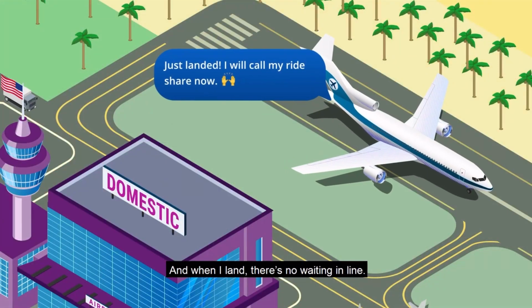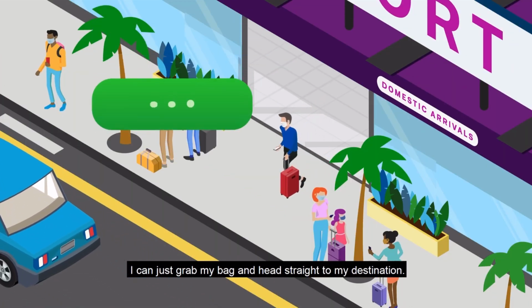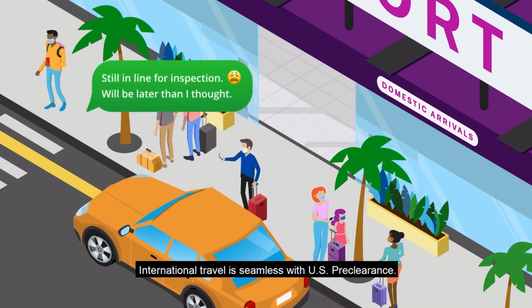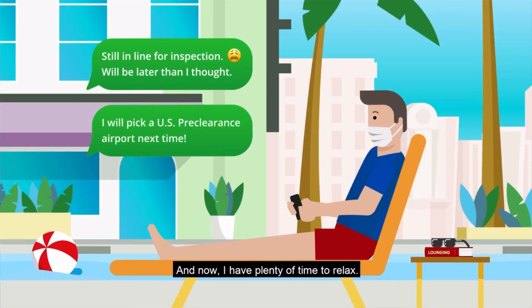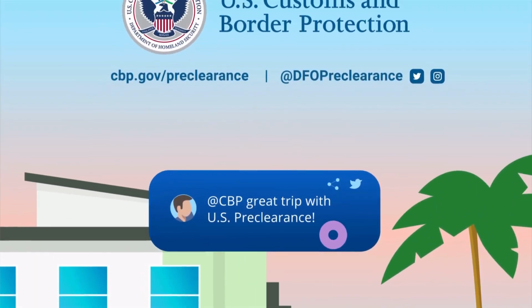And when I land, there's no waiting in line. I can just grab my bag and head straight to my destination. International travel is seamless with US pre-clearance. And now I have plenty of time to relax.